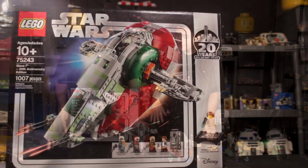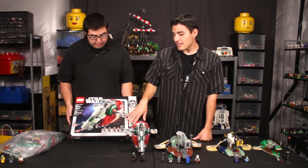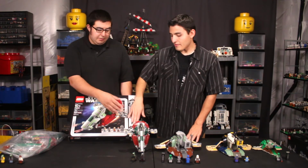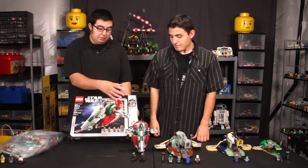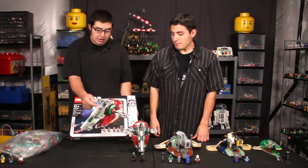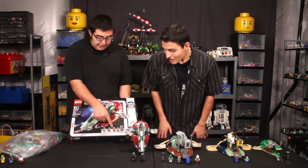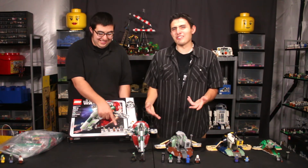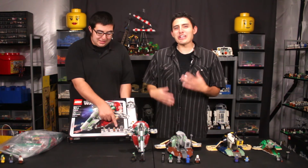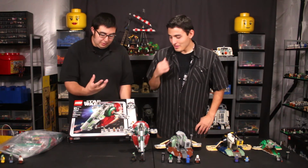I like the 20-year anniversary on the front. It comes with 5 minifigs. Obviously, it's 6 minifigs because of Princess Leia, but she's not really included per se. She's more of a little collector's piece. So 5 standard minifigures: you got Boba Fett, Fortuna, Sassafras, Zuckuss. We don't know what his name is, and we're huge Star Wars fans. We have no idea who this person is. Right, Han Solo, and then Han Solo in Carbonite.